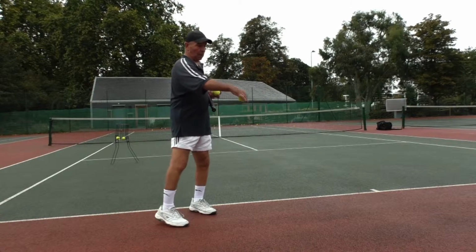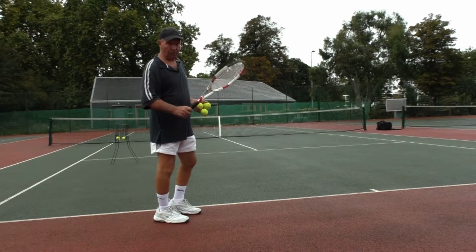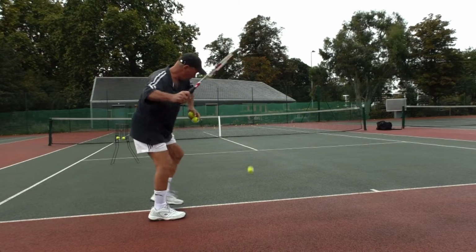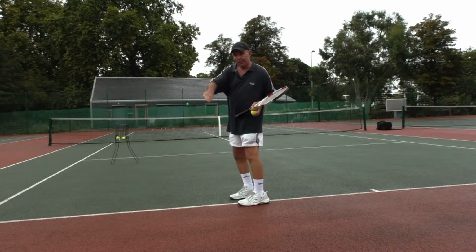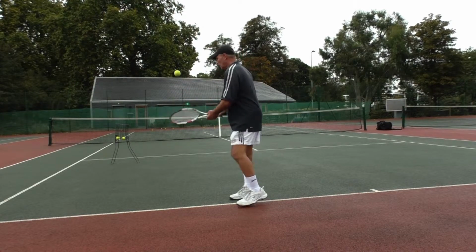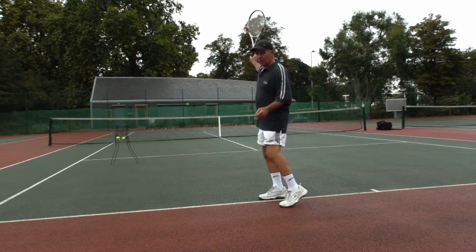Take a ball dipping a lot after the bounce. Here, starting very low, they impart a lot of topspin on the ball. Let's take it on the two-hander when the ball's dipping a lot. They impart a lot of topspin on the ball to keep it in the court.